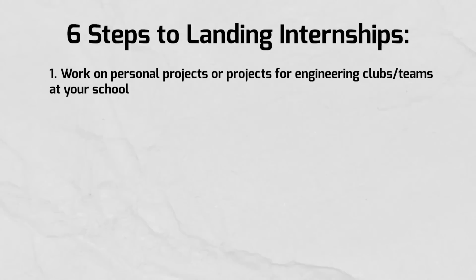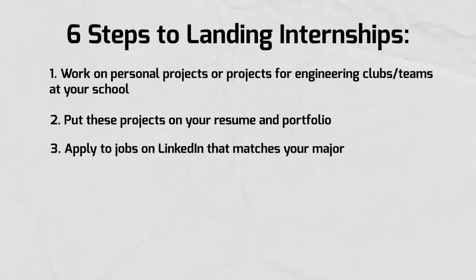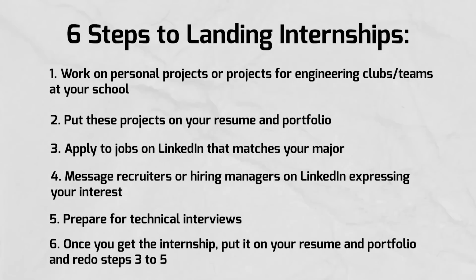you're in university. I've talked a lot in my past videos on how to land internships, but to quickly summarize, here are 6 steps you need to follow to land an internship. 1. Work on personal projects or projects for engineering clubs or teams at your school. 2. Put these projects on your resume and portfolio. 3. Apply to jobs on LinkedIn or any credible job hunting site that matches your major. 4. Message recruiters or hiring managers on LinkedIn expressing your interest. 5. Prepare for technical interviews by creating study notes and doing mock interviews. 6. Once you get the internship, put it on your resume and portfolio and redo steps 3 to 5.